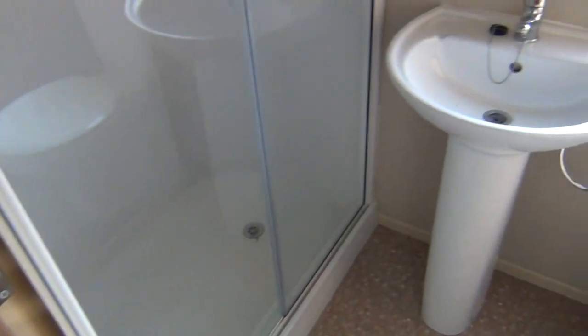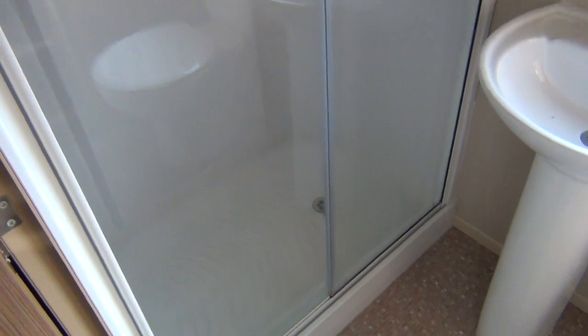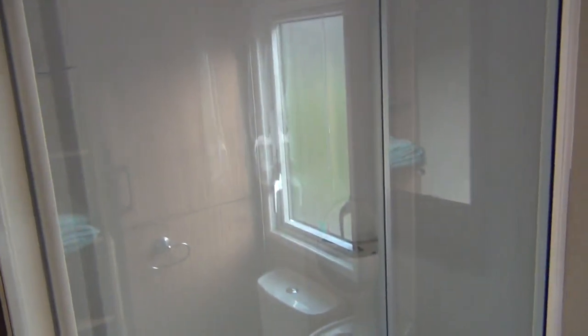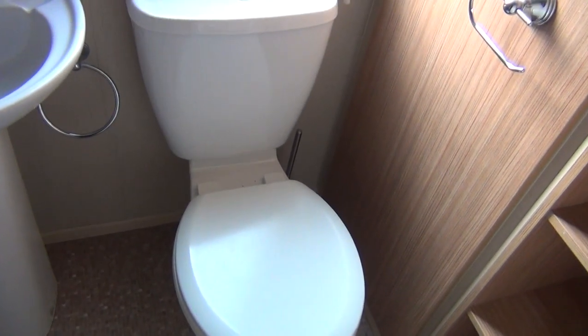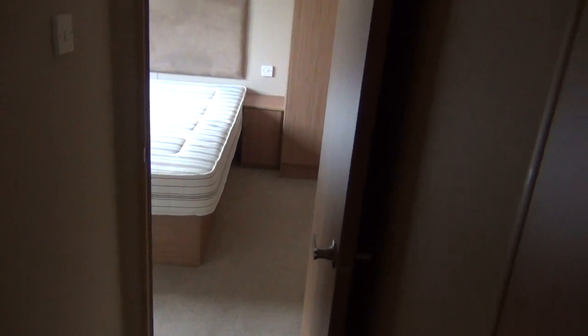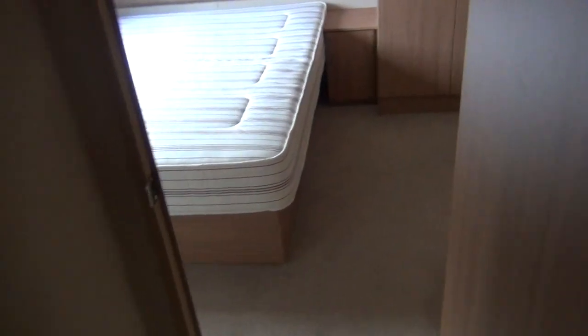Let's push that shut. And we go around here to the right is the master bedroom. Master bedroom, bathroom. Get that right in a minute. There's the shower, wash basin, and the toilet. Up through into the master bedroom we go.